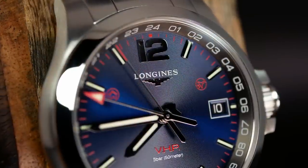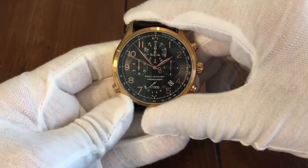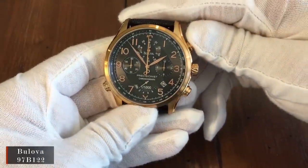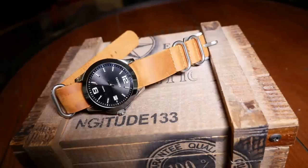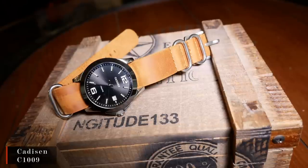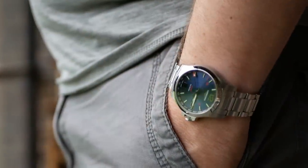This is a watch I've been interested in since it came out in late 2018. In the early days of the channel, I wound up reviewing another high accuracy quartz watch with the Bulova Precisionist, and I've been interested in high accuracy ever since. Then, a little while later, I wound up reviewing an homage of the Longines Conquest, and there was something about the design that really just stuck with me. So the Conquest VHP is kind of a combination of two things I've been interested in for a long time. So when I just happened to run across one in mint condition, I jumped on it for a pretty good price.